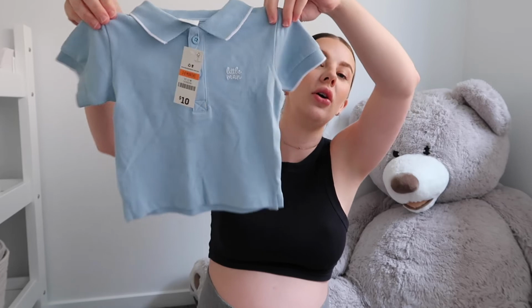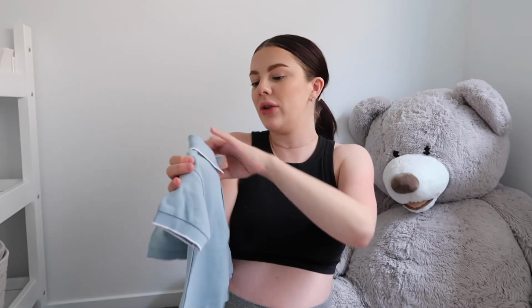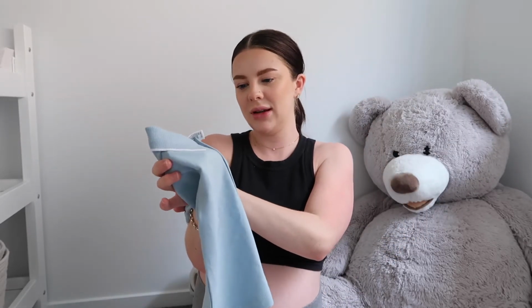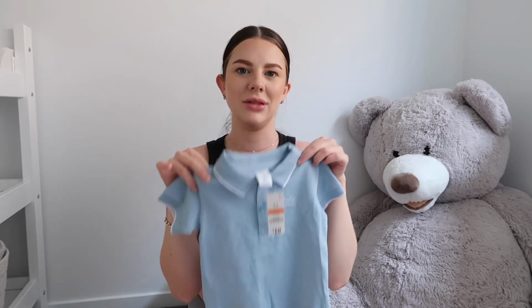I saw this the other day and I couldn't leave it purely because it says little man on it. Like, come on. That's so cute. And I got this one in a 2-0 because I thought this isn't really baby. I'll get this when he's on his way up to a toddler phase, which I thought would be really cute as another big boy outfit. But that was $10, but I'm pretty sure I paid $5 because of the Black Friday sales on at the moment. So that was really cute and I just had to have it.